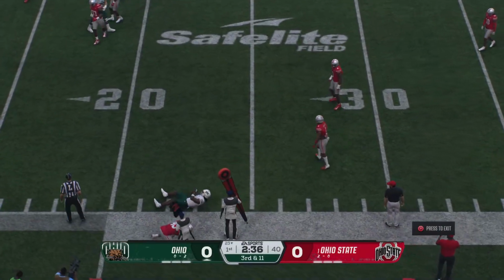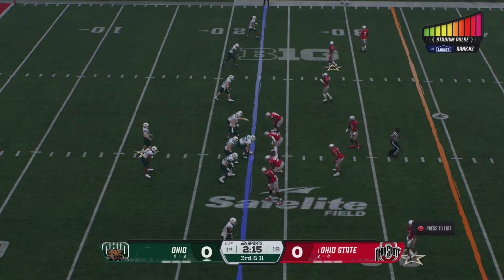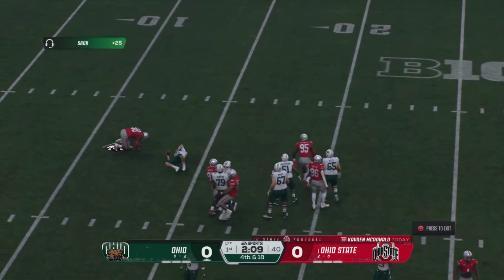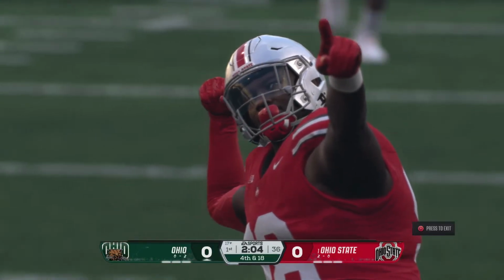He's got him in the flat. And he was fortunate not to lose yardage on that play, able to wedge it back to the line of scrimmage. Back to throw, it's Navarro. And the heat will get home, and the quarterback goes down at the 17.